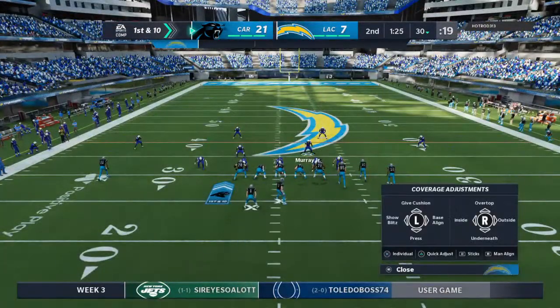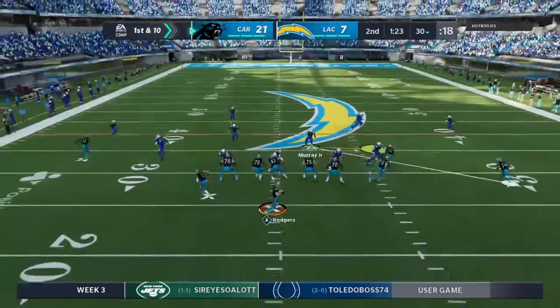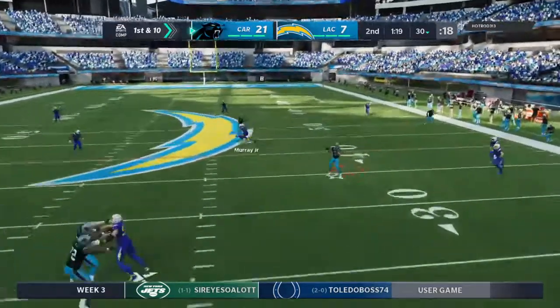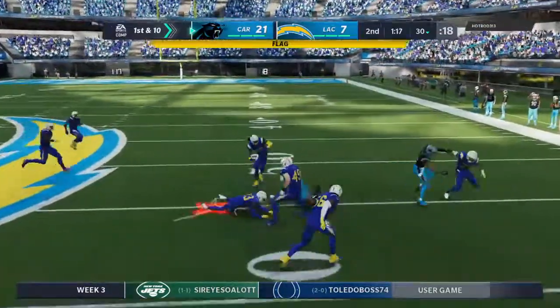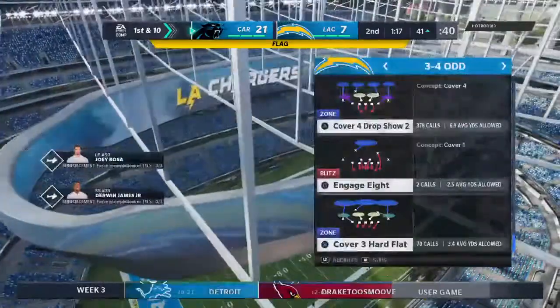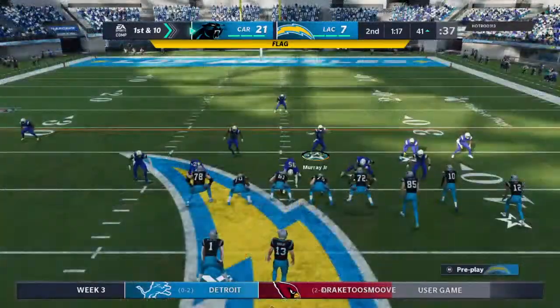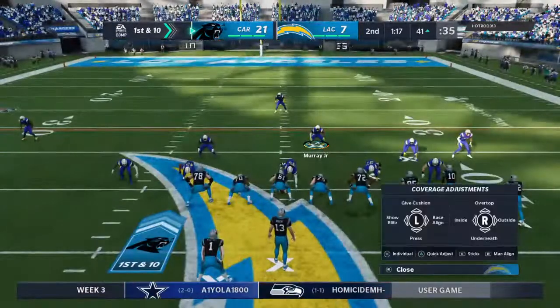Panthers. Throwing on first down is Rodgers. To the right side, and he's got it, complete. And he'll be pulled down, and now a late flag will come with it. And that's in the area of a face mask, I think. A big play that time on the catch and run.